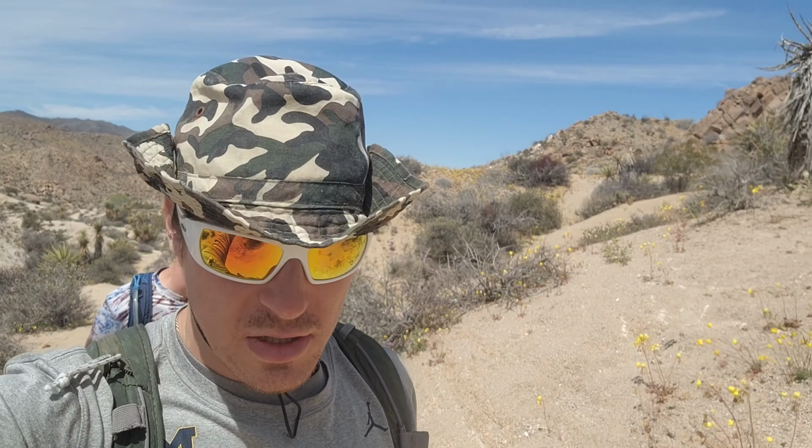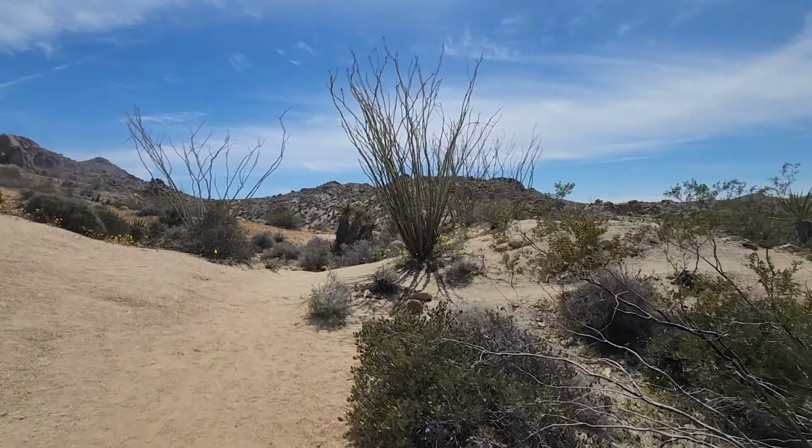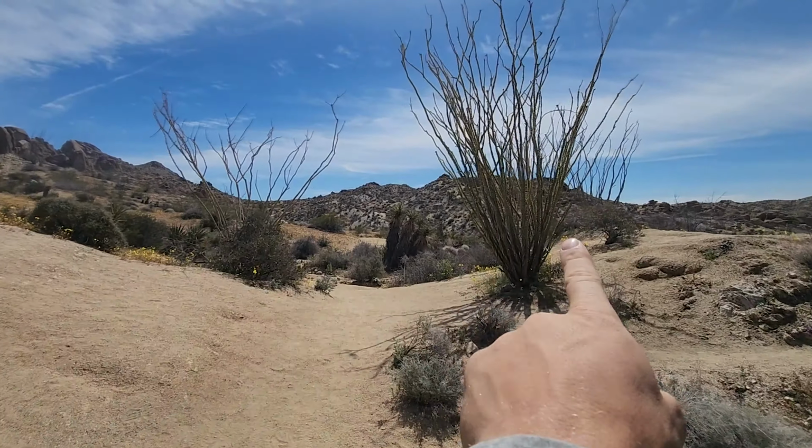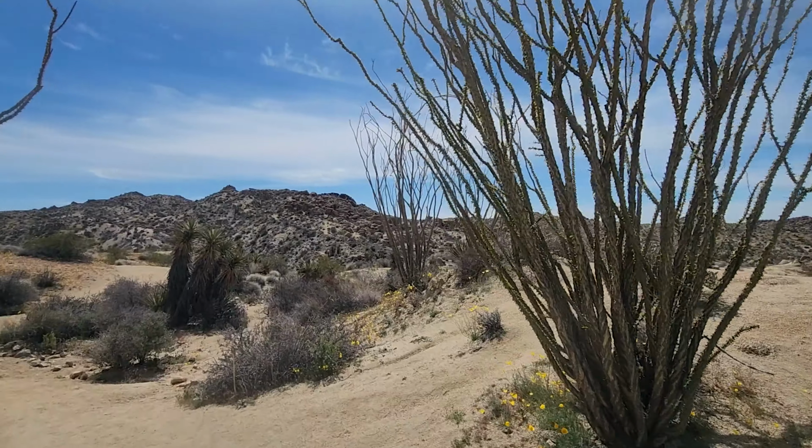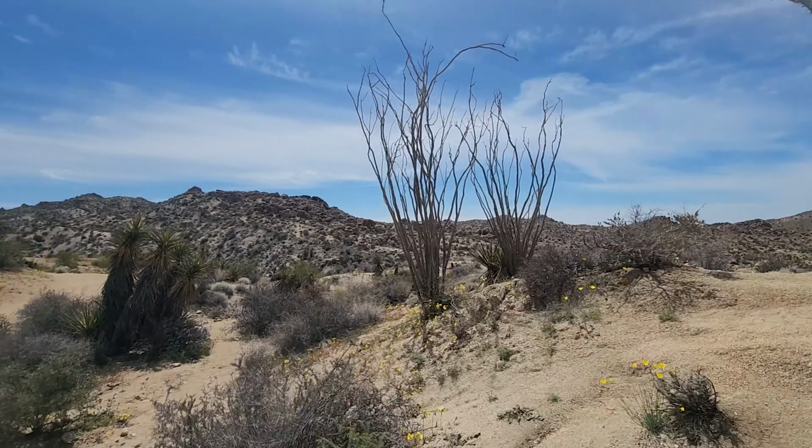Making our way on the Lost Palms Oasis Trail here. Very gorgeous this time of year with the wildflowers, desert flowers all around us. Blues, purples, yellows, some oranges here and there, and very cool shapes, ones that you normally wouldn't see in forested areas that get a lot more rain. Ahead of me, you can see more ocotillo, as we saw earlier. They look a lot more healthy out here. I think these ones get less traffic, which is nice.